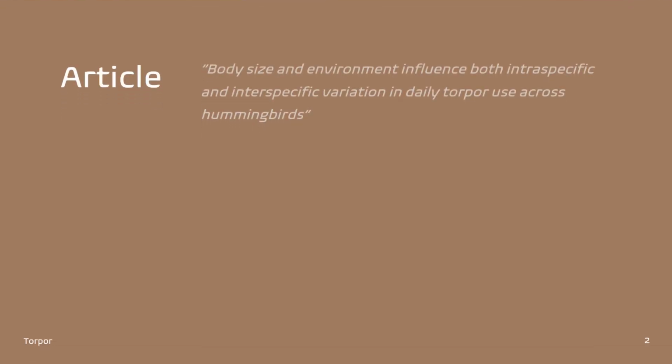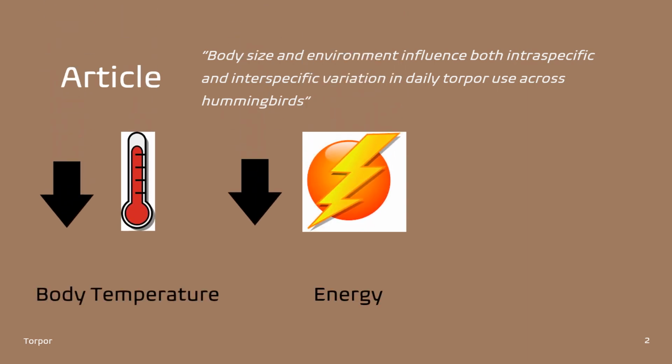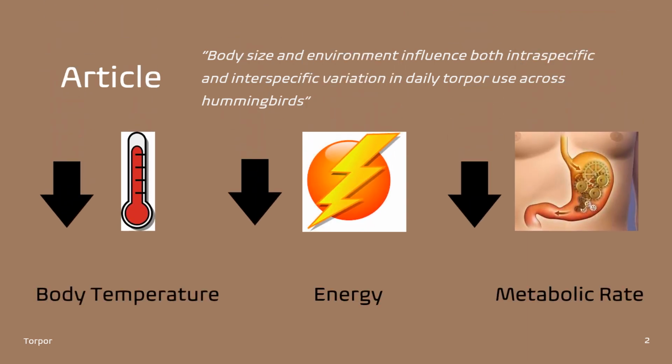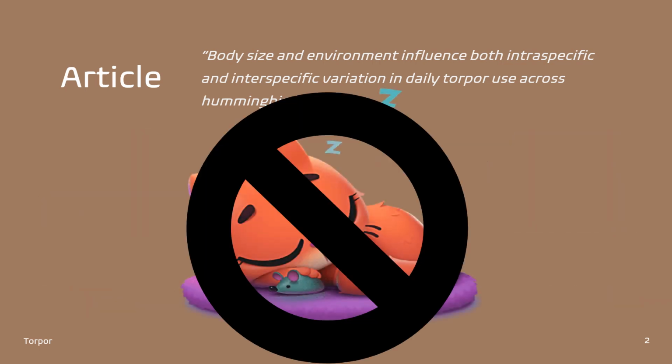We will be summarizing the article titled Body Size and Environment Influence Both Intraspecific and Interspecific Variation in Daily Torpor Use Across Hummingbirds. Torpor is an animal's ability to lower their body temperature to save energy by slowing their metabolic rate. It is the same as hibernation but for a shorter time period. It is not the same as sleeping, although the bodily functions are similar.